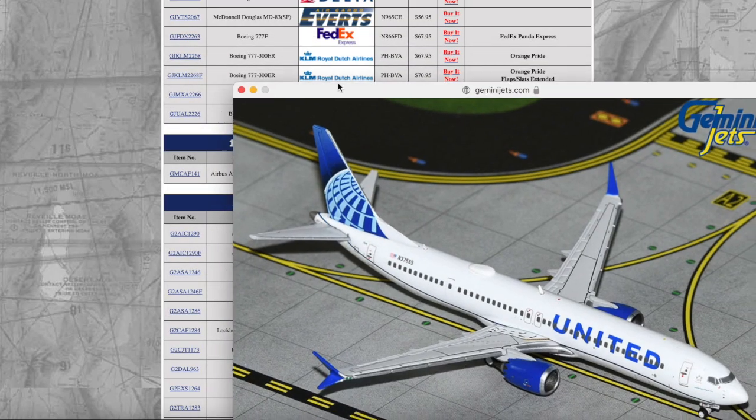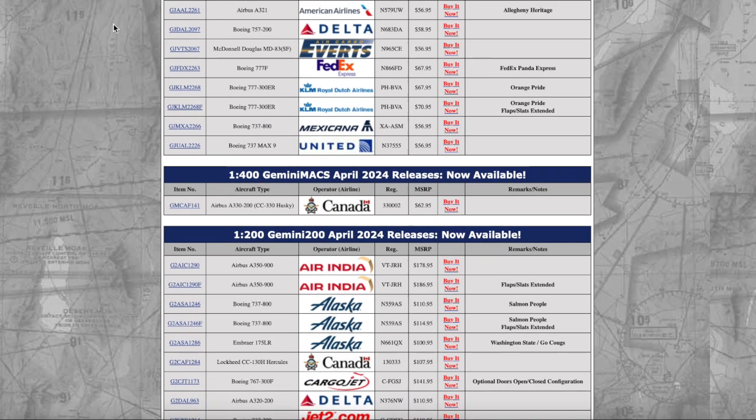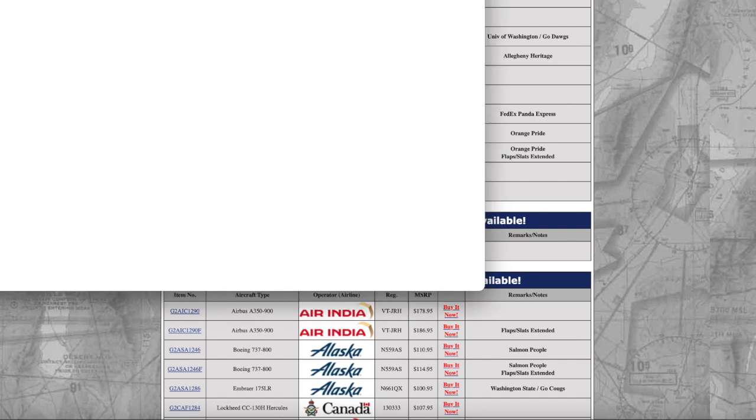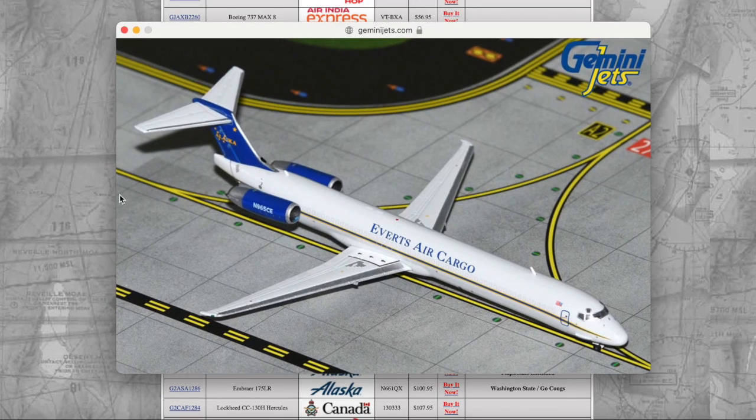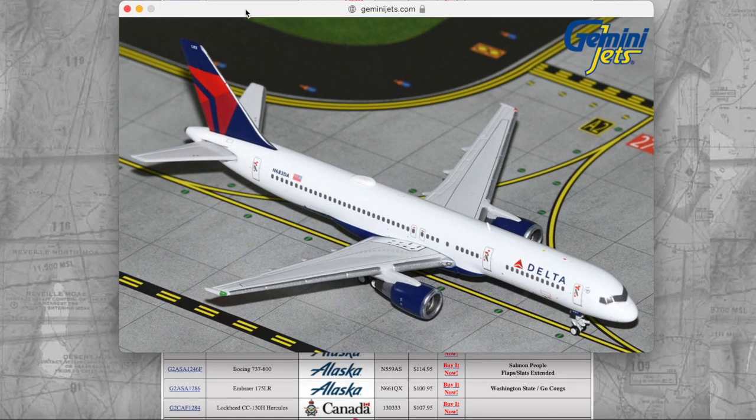Here's a look at that United Max 9. I do want to make this quick on this part. So yeah, Max 9 looking good. I think the Emirates Air Cargo is also looking good as well. So here's the Emirates Air Cargo and the 80. And finally, we had the Delta 757. So these are my two picks, basically.